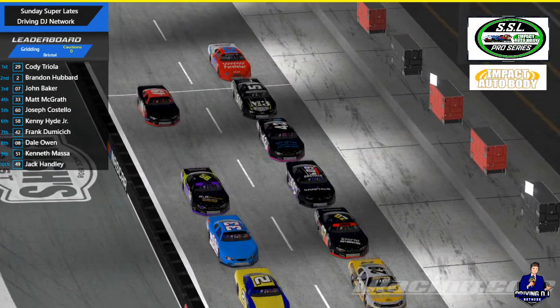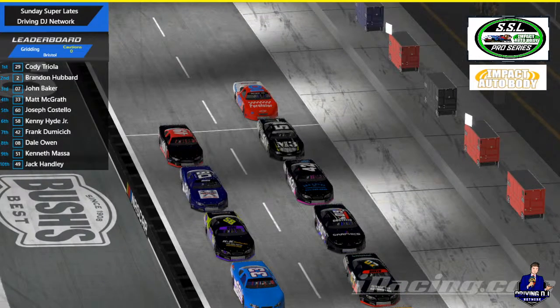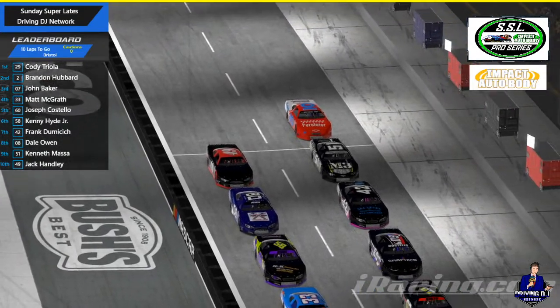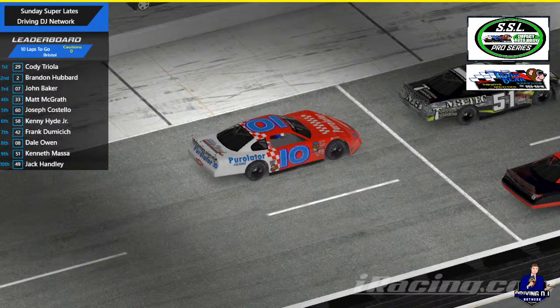He's going to be inside of this week's fast time in practice, but unfortunately having to start farther back in the field. It's going to be the 08 of Dale Owen. Still waiting on him to grid up. Kenneth Massa in the 51, he's going to be inside of Jack Hanley. There's Owen as he jumps into this one. And Jim Laird is going to bring us that Derek Cope throwback, bringing us in the caboose, we'll call it, of this one. He'll start 11th on this.